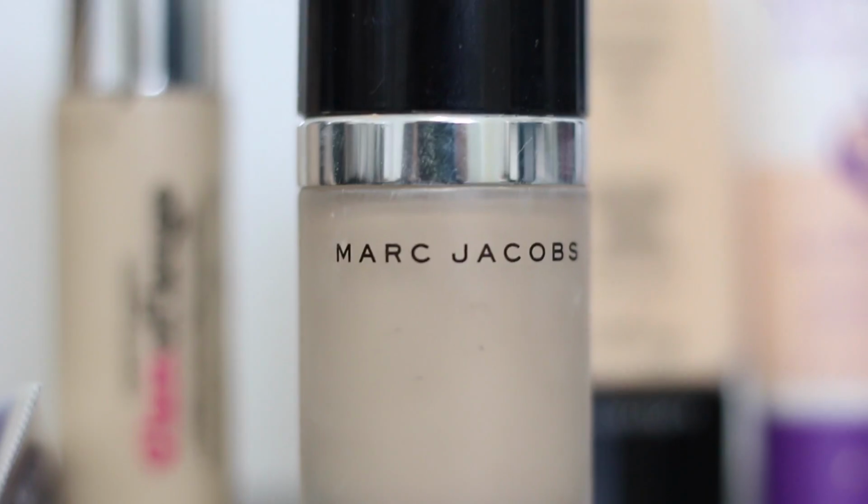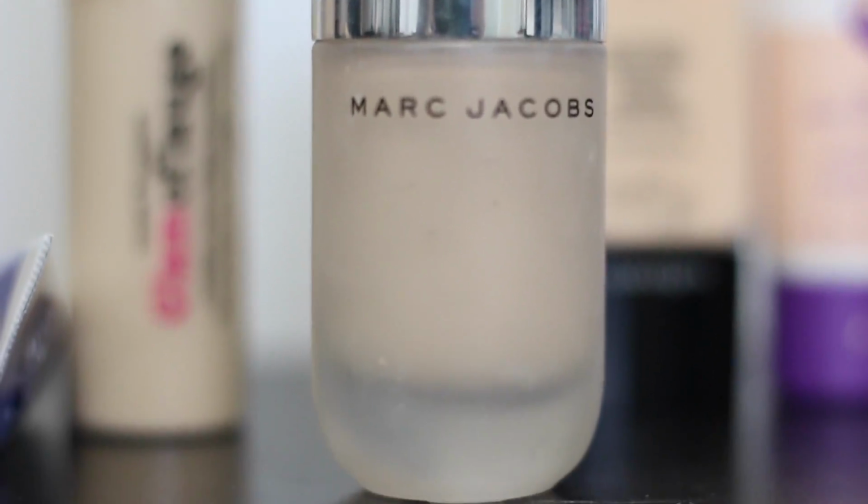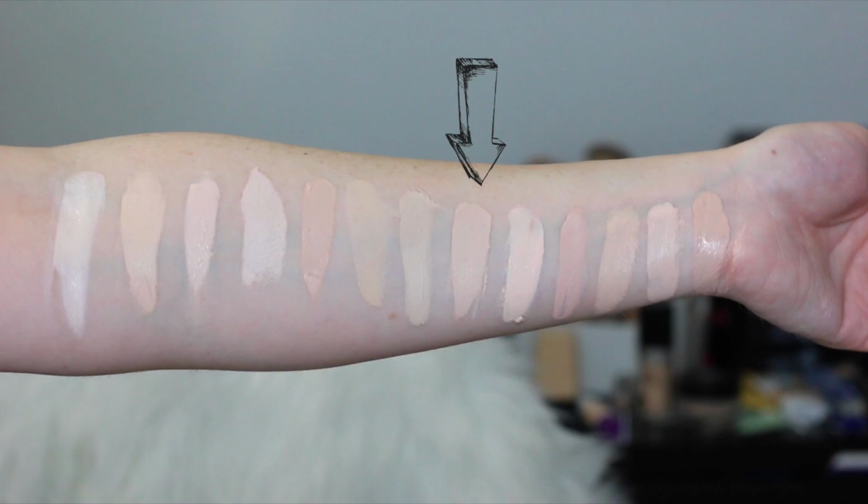Next up is probably my favorite, not probably, definitely my favorite out of all of these. This is the Marc Jacobs Remarkable Foundation in the shade 10 Ivory. I have the shade 10 and the shade 12. 12 is a little bit too dark for me. 10 is way too light on its own. This is definitely one of my favorite foundations ever made. It has such a beautiful finish.